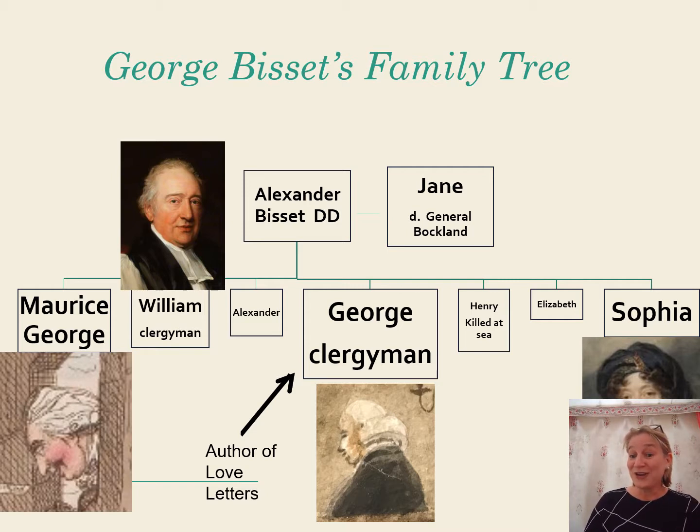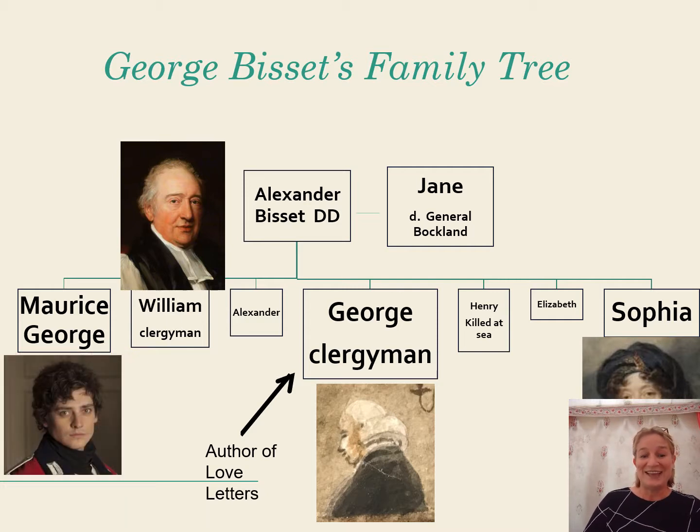And they have other siblings as well. And I'll just point out that this one is going to be important. His name is William Bisset, and he will become the Bishop of Raphoe in Ireland, which is now an extinct diocese. And they have a young sister named Sophia, who's very important to the story as well. And here is what Maurice George or Morris George looked like in the television series Lady Worsley's Whim.